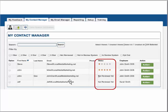The system will set up and send 2 or 3, as many as you decide. You can set up a sequence of emails that will ask them and remind them. If they don't do it on the first one, you can send another one in a day or 2 and remind them that they should be doing these reviews.